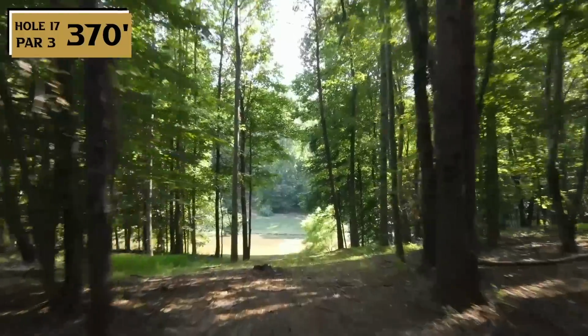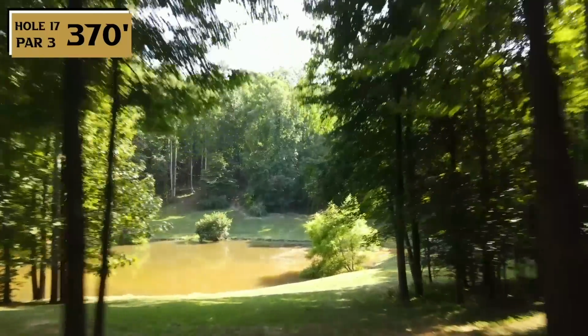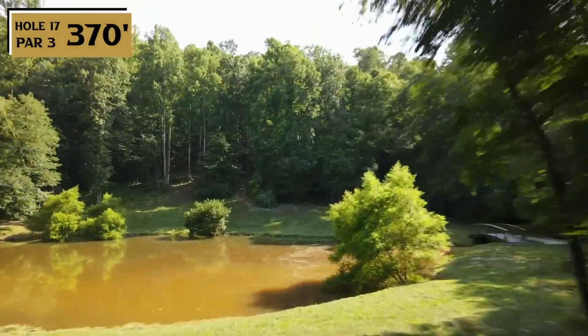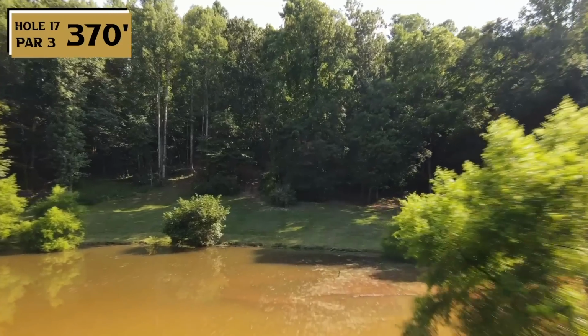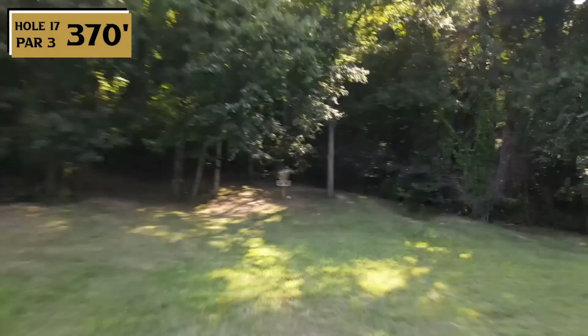This is one of my favorites right here. Hole 17, 370 feet. Water carry the last, I would say, 100 feet right here. So you basically have to clear that water, and you're going to be close to the basket if you do.